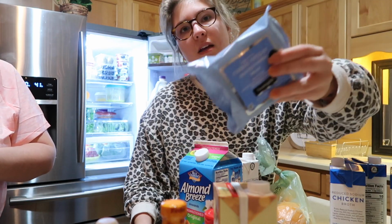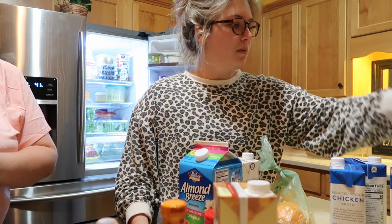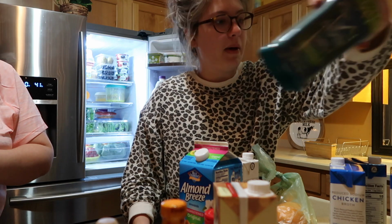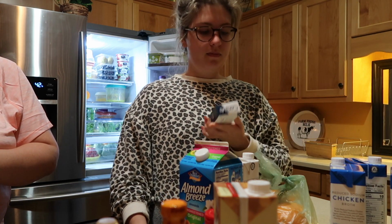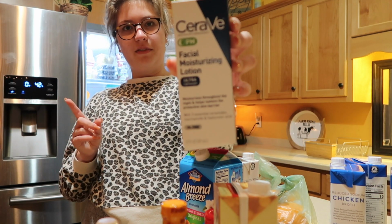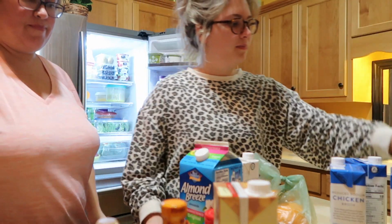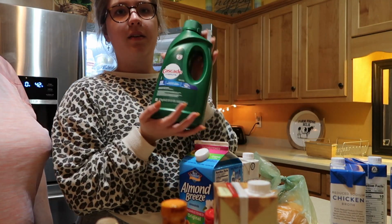Okay. Makeup wipes, Neutrogena. Cool. Forks and spoons, so nobody has time for dishes. Men's deodorant for the man. I use it too, though. I like it. Not every day. This is her favorite night cream. And then I think I already said that, didn't I? Cascade. I don't know if I did or not. Okay, I think that's all.